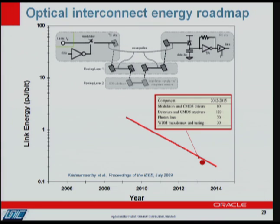And so just to show you, this is our target for the silicon photonic technology. It's down at around less than 200 femtojoules per bit, including all the tuning, all the driver power, and to make a photonic link.